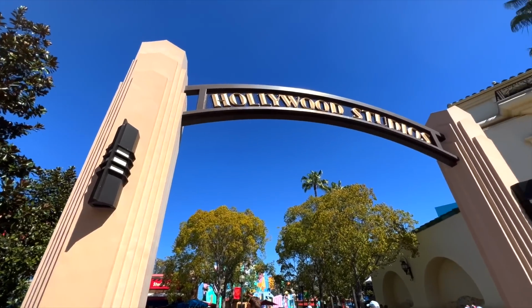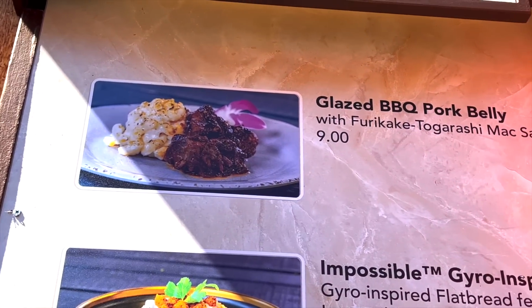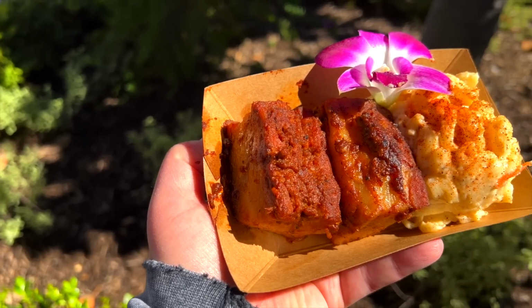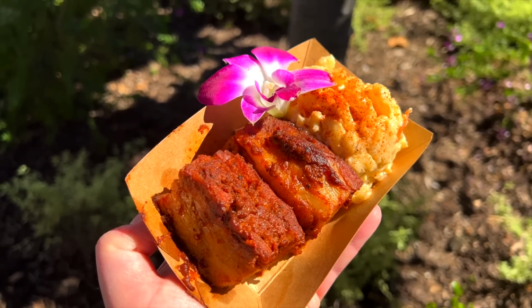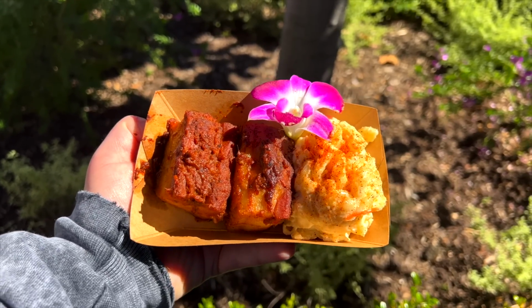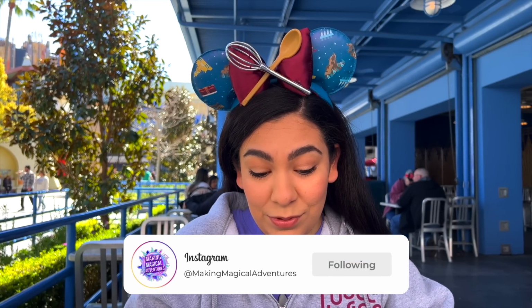All right, guys, we're here at Hollywood Studios. Our first booth is going to be LA Styles, and we have the glazed barbecue pork belly here. So this is a nice pork belly with a mac salad, and it has some pepper flakes right on top of it. I'm gonna go ahead and give this a try. I believe this is a returning item, and if I remember correctly, it was really, really good. So let's dig right on in.